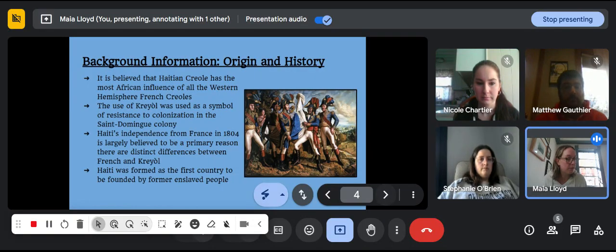It's actually believed that because Haiti gained independence as the first real successful slave rebellion in the early 19th century, the very early 1800s, that's one of the reasons why it has more African influence than other French Creoles. They were able to get independence, and the act of using and speaking in that language was viewed as an act of resistance.